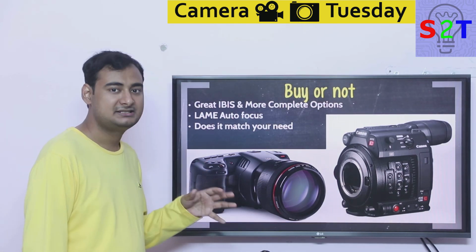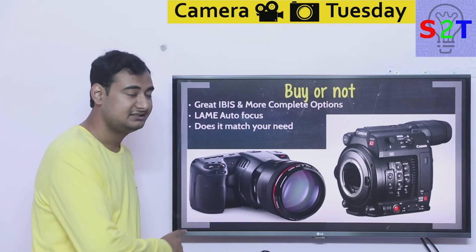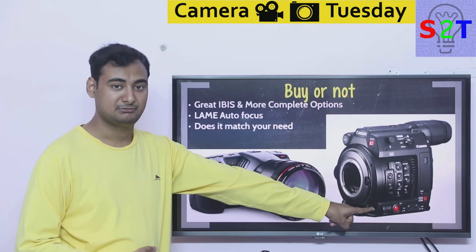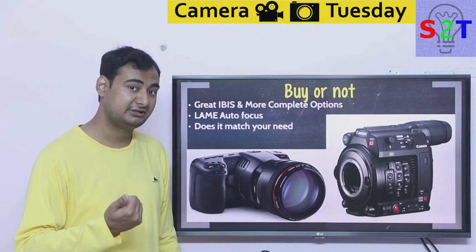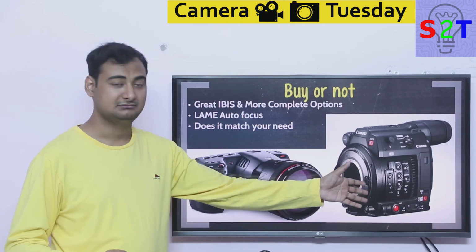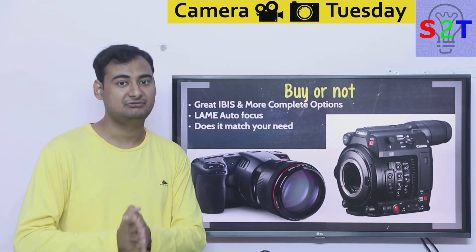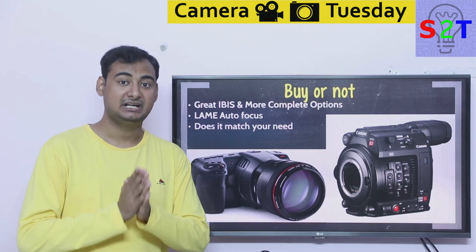So there are reasons for you to choose Panasonic, but you have to understand, does it match your need? Because many people will buy this camera, the Canon C200, for internal recording and inbuilt ND. For those reasons alone, people might be like, hey, I'm gonna go with Canon. So that's up to you. Please understand your needs before you choose your camera. What do you need and why do you need it?